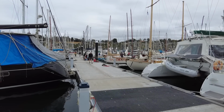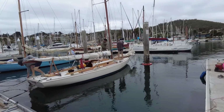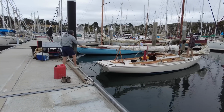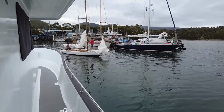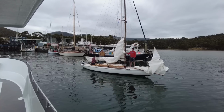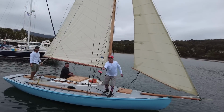Lots of action on the dock today. After weeks of work with scrapers and paintbrushes, all the crews on these little boats are ready to head round to Hobart for the Wooden Boat Festival. You going, boys? Good, thanks. Have a good trip around. Good. You take it.